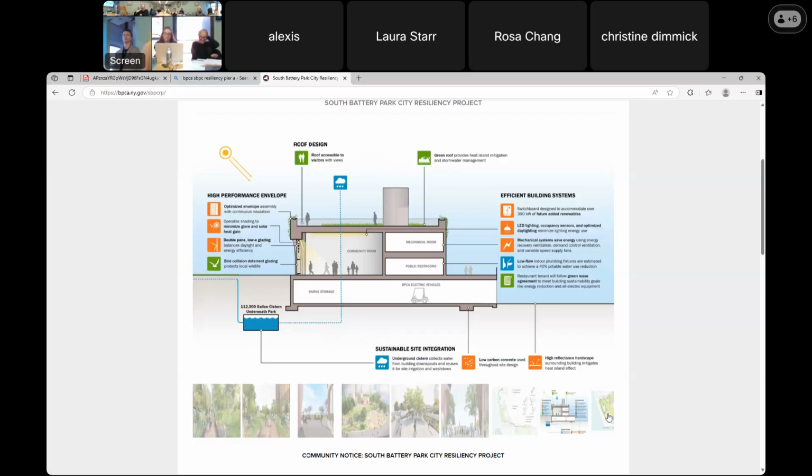Awesome. Then the other thing is for the Battery Park City Authority, you're talking about trees and maybe getting rid of some trees.